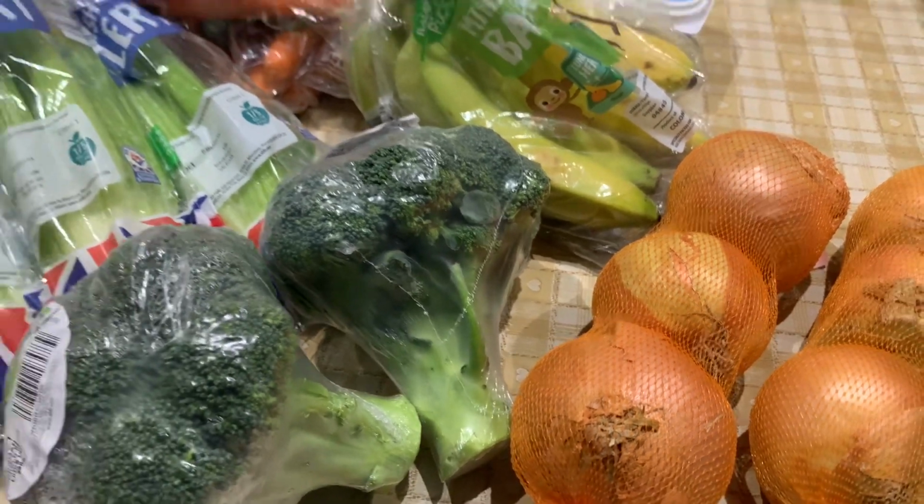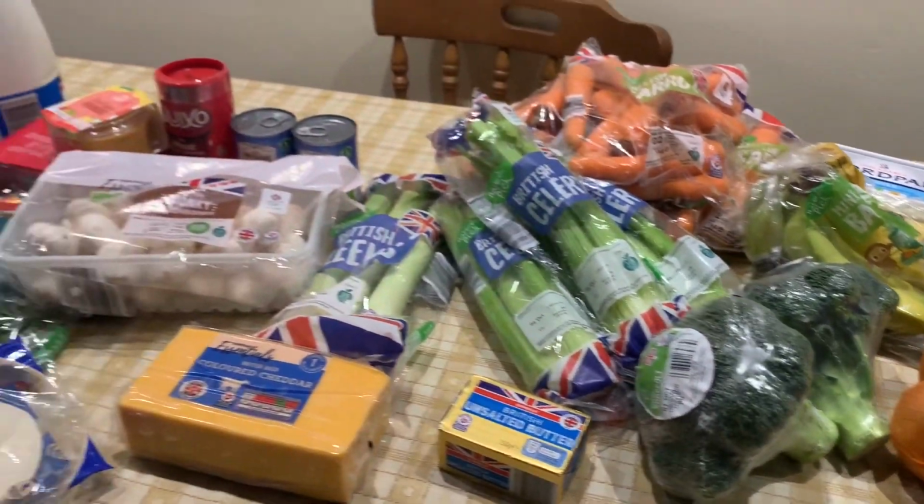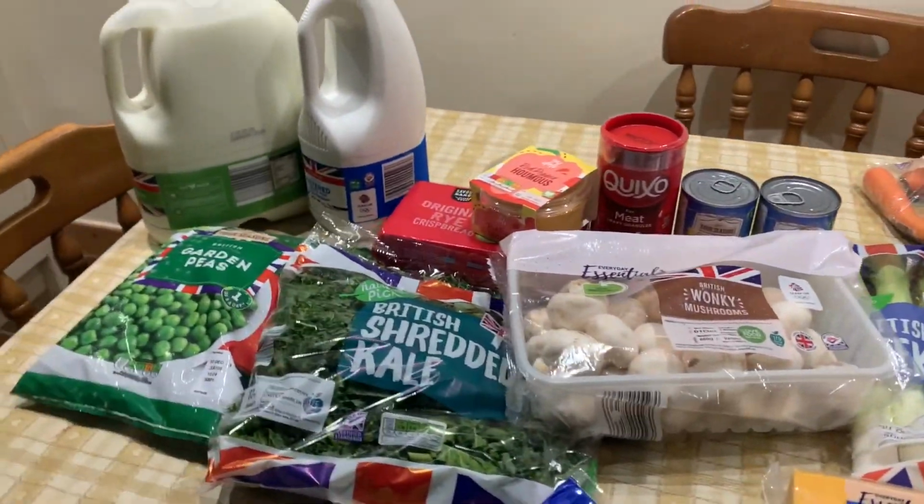I think that's everything. So it's looking quite a healthy haul this week. So stick around and you can see what we do with it all. Welcome to another busy day in the kitchen. Today I'm going to be making a lamb stew in the slow cooker.